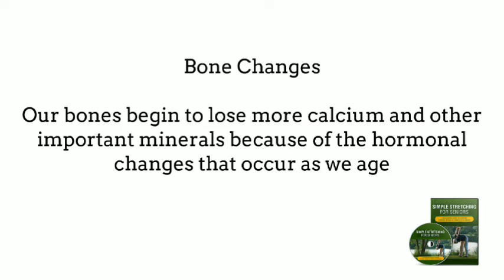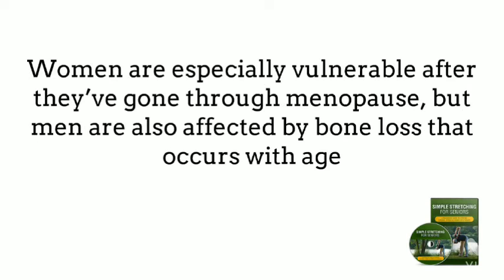Bone changes. We don't often think of bones as living tissue, but they absolutely are, and also go through changes as we age. Our bones begin to lose more calcium and other important minerals because of the hormonal changes that occur as we age. Women are especially vulnerable after they've gone through menopause, but men are also affected by bone loss that occurs with age.